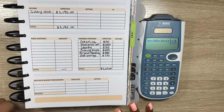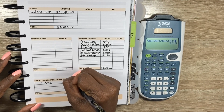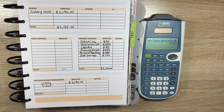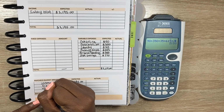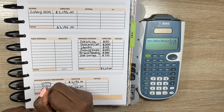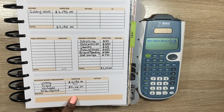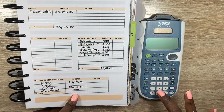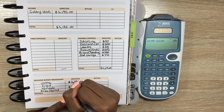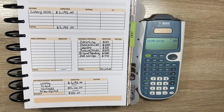Okay, so for my paycheck budget breakdown, I'm going to carry over the income, which is $2,195. For fixed, we see that that will be 0. And then for variable, I am working with $2,110. And this last space I like to keep for unbudgeted. And right now that is going to be budgeted of 0. So for my expected balance, I am looking at $2,195 minus $2,110. I am looking to have approximately $85 remaining, and that will serve as a buffer in my account.